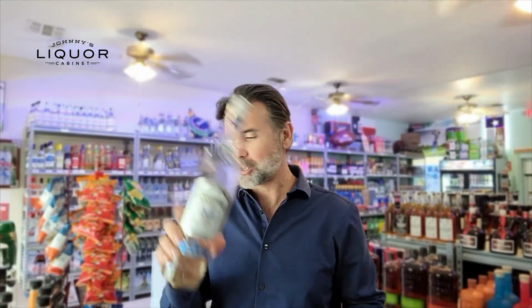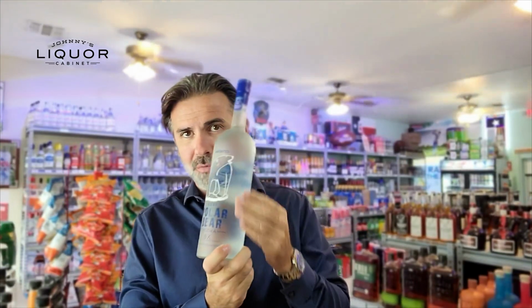Today, we're going to start exploring South Padre Island and all the South Padre Island-inspired cocktails. We're going to show you today why Agavales Tequila is going to be a better choice over Patron and Don Julio. We're also going to show you why Polar Bear is going to be another better choice over Titos.